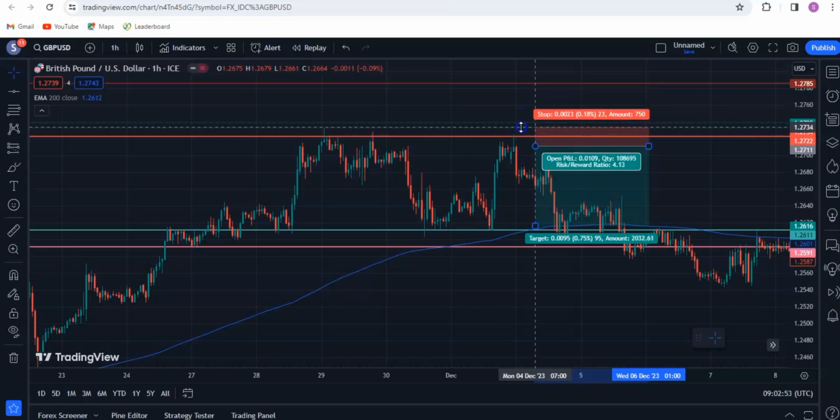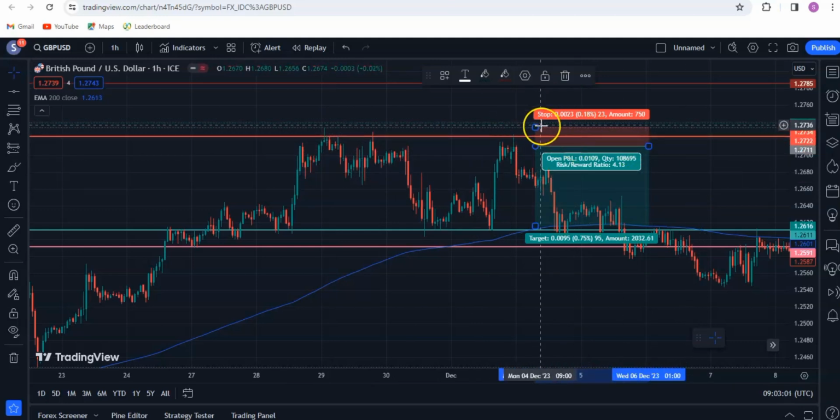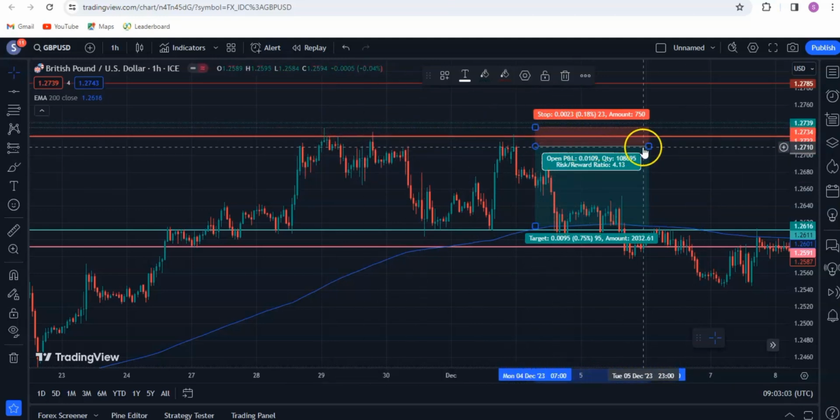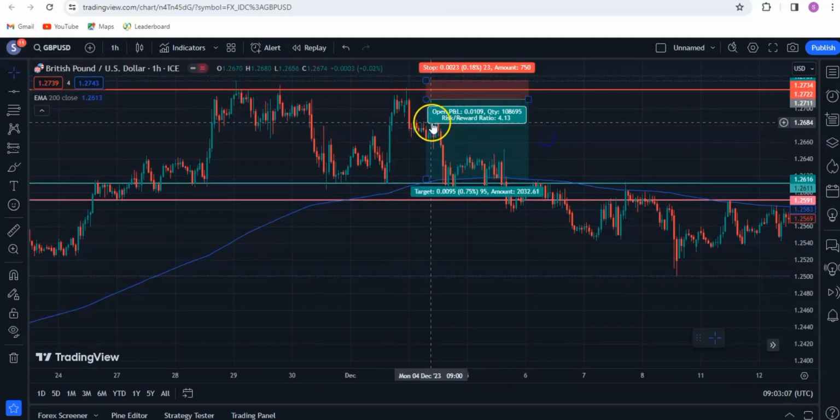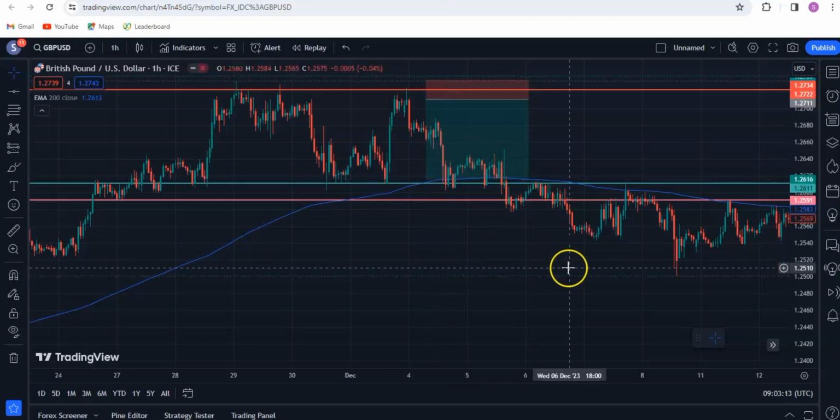I'll put my stop loss at this high here, this point here. You can see, so I'll choose to put my stop loss at this point here. So you can see the market moved according to our plan, and that is another big win for me. So this is what I'm targeting. I'll take my profit around there.